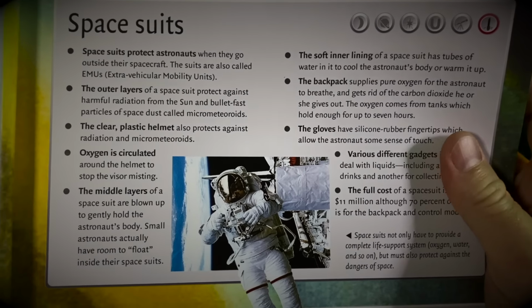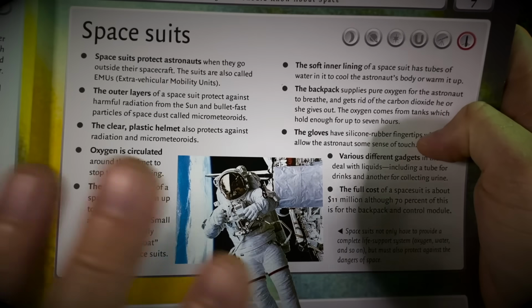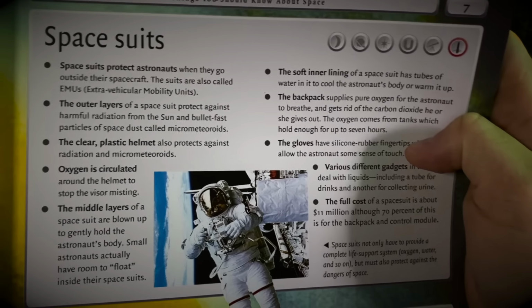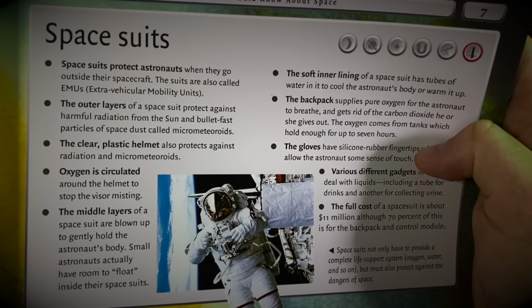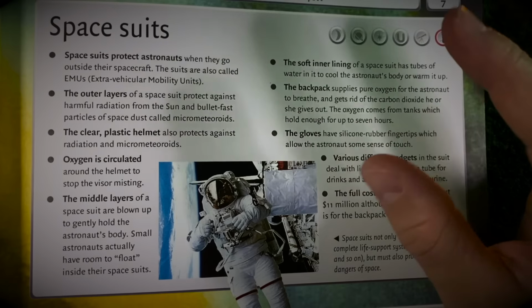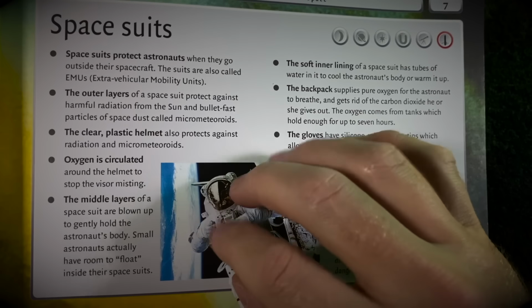So, spacesuits, anyways. Just relax. I wonder how many people just woke up to that. You guys can go back to sleep. Don't worry. You're not an astronaut yet, at least. You don't gotta worry about that.